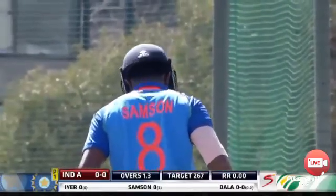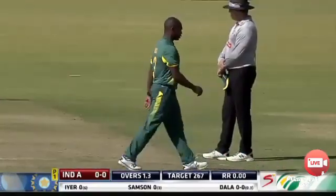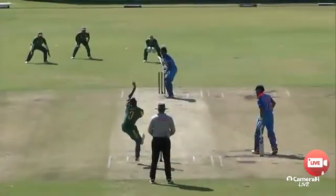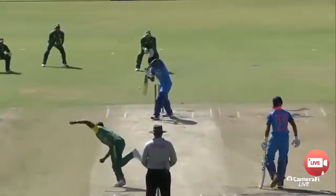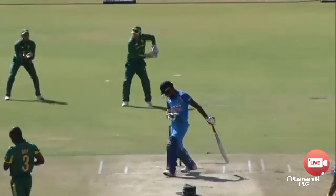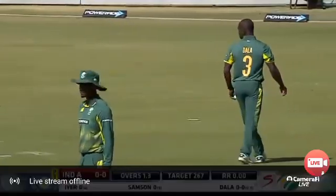Beautiful delivery. Very nice start here by Junior Dala. Yeah, there's a lot to like about Junior Dala. He's a nice, strong guy, very strongly built. Got a good action. He bowls well there. There you can see, just leaves a right-handed batter there. The most important thing is to make sure that he gets his consistency up by a little bit there, and he's definitely got a bright future ahead of him.